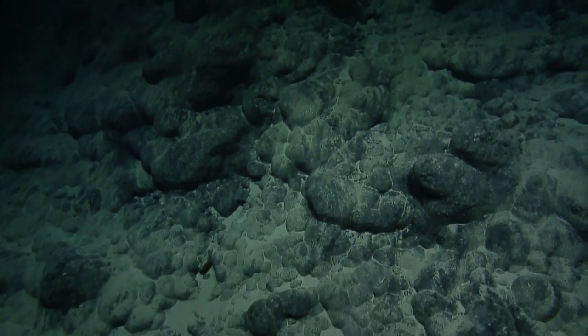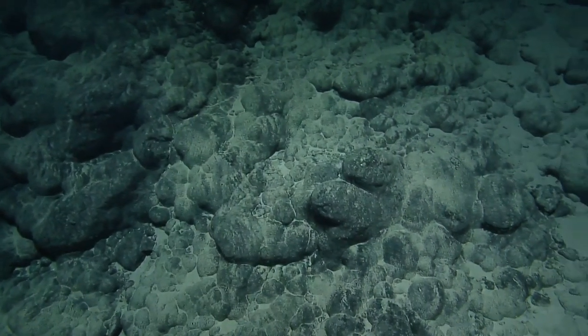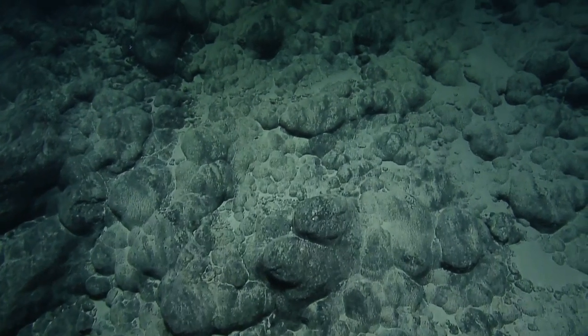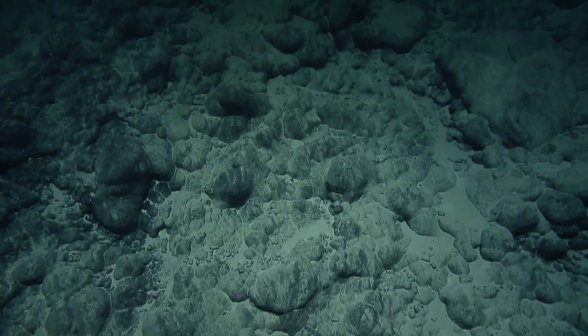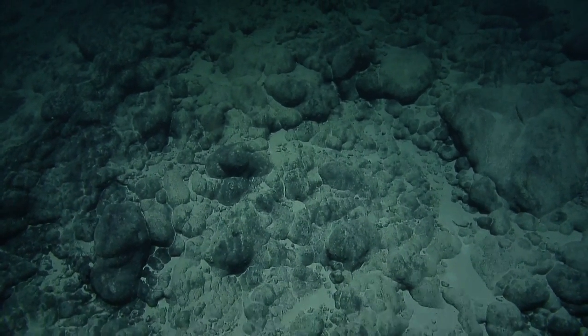All these wonderful pillow lavas. You can just imagine them being formed as molten magma, cooling and crystallizing and cracking.